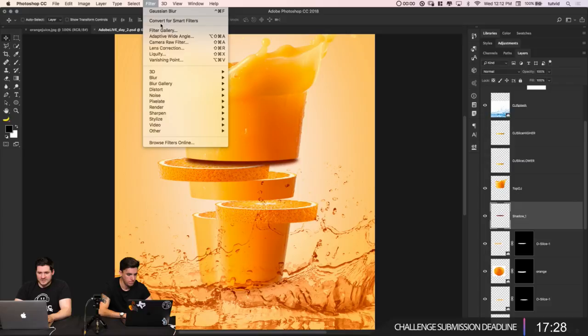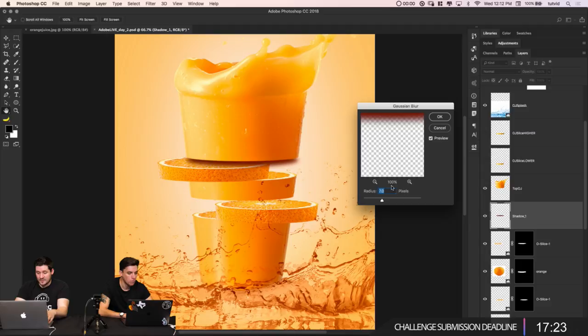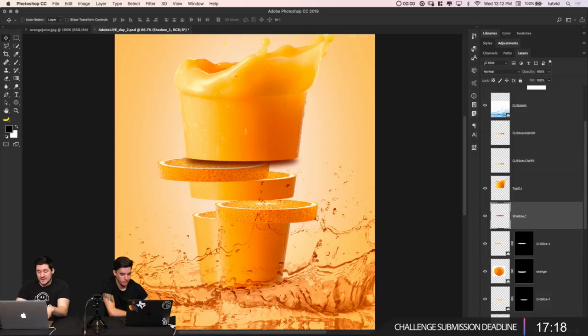Now I see, I think 7 maybe wasn't quite enough. Let's go back to filter, let's go blur, and I'm going to keep my mind, so we just did 7, maybe I'll do 10 more. Yeah, I think I'm going to roll with 10 more. And there's our first shadow, but it looks pretty dreadful, and you're right about that.